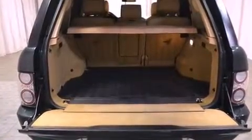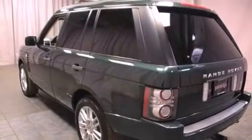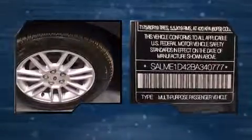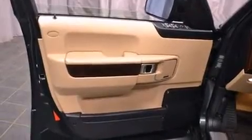It includes power seats, voice-activated navigation, a built-in garage door transmitter, heated steering wheel, and seat memory. Rear passengers enjoy the seat heating functionality, keeping them warm during the winter months.